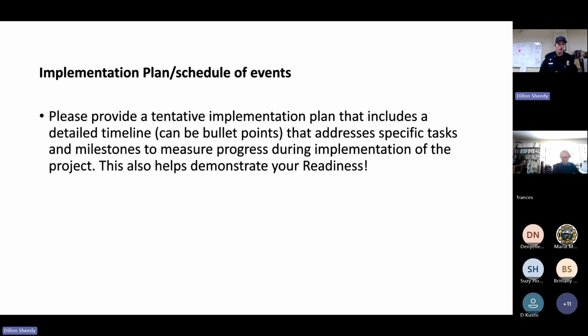The last part of the scope of work is the implementation plan and schedule of events. So you do need to provide a tentative implementation timeline. It can be bullet points, basically addressing specific tasks and milestones so that we can help measure progress during the implementation. And this helps demonstrate your readiness.